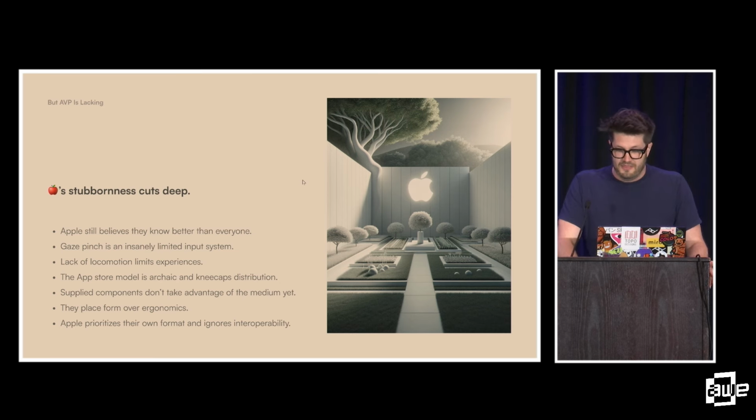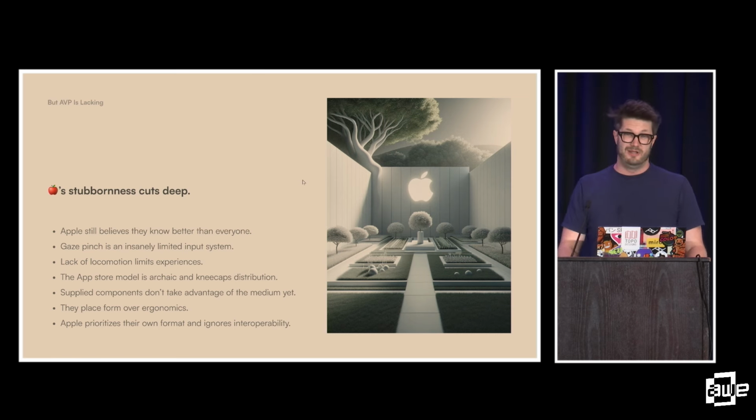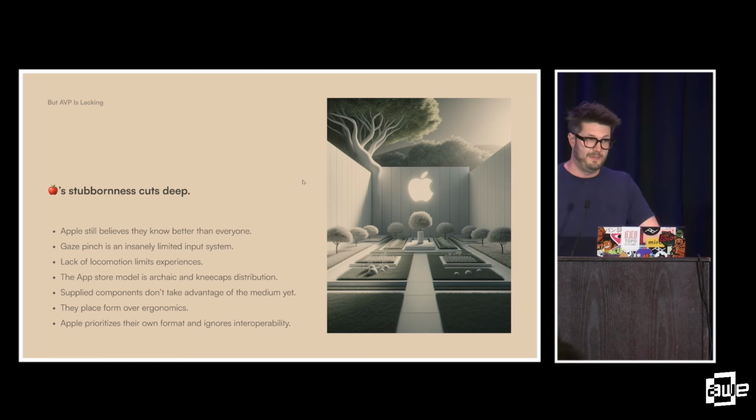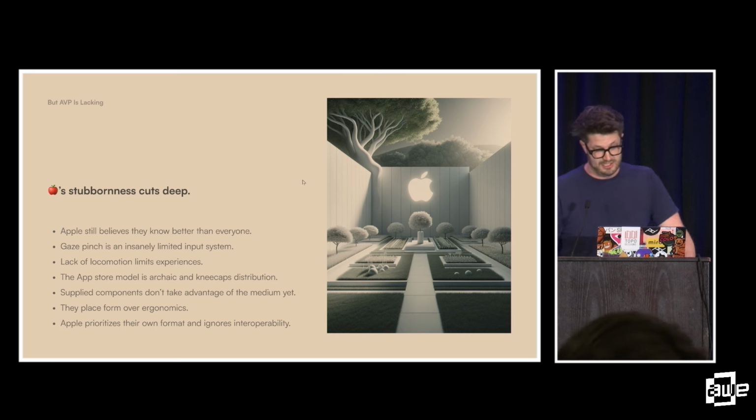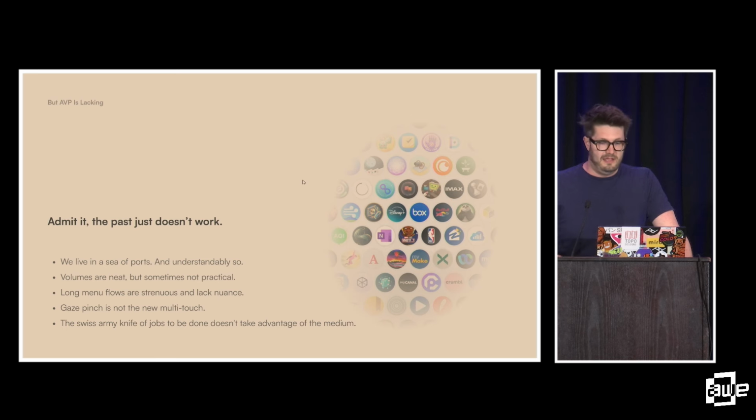And the thing that also kind of kneecaps us is that Apple prioritizes their own formats and ignores interoperability. And they're going to be fighting that as long as they possibly can until their monetization strategy needs to change. At the end of the day, Apple Vision Pro at the moment, the value prop is not there because we're just a sea of ports. That's all it is. And volumes are neat, but sometimes they're not necessarily practical. At the end of the day, the Apple Vision Pro is nothing more than an iPad strapped onto your face. But we can change that.